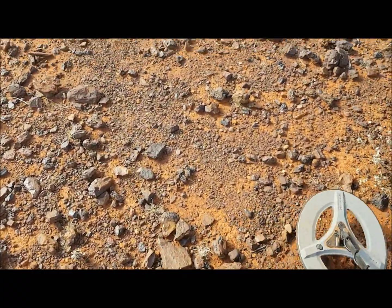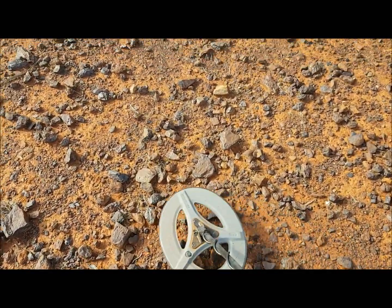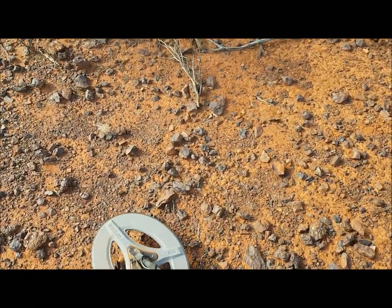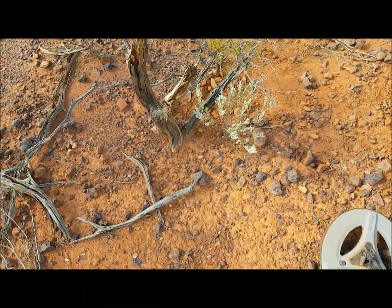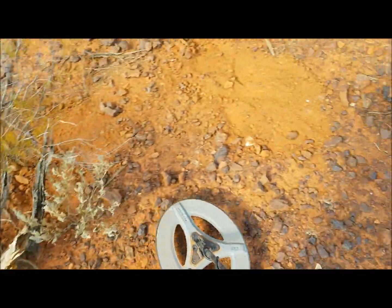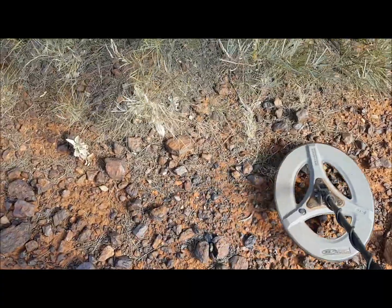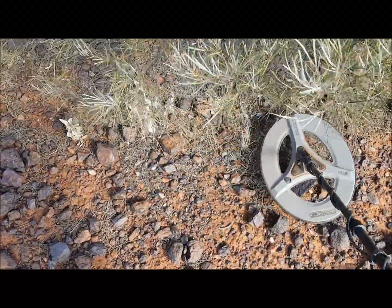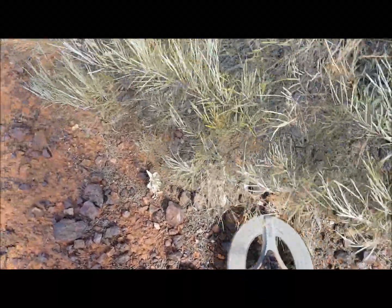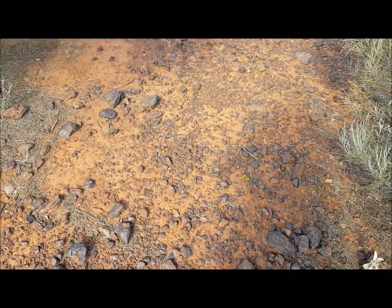I know there's another one just down near where I just finished, because I heard it as I walked away. Just near this little bit of dead grass next to this rock. Have a listen here. Haven't dug it yet. So that's another piece of gold. So that's 2 in the ground I'm going to leave. And I'm going to walk back to see my mates now. You beauty.